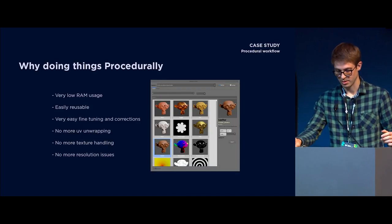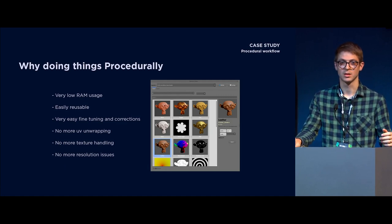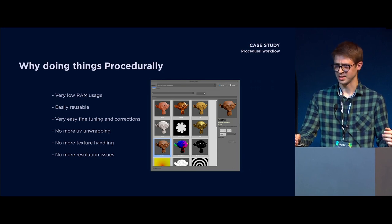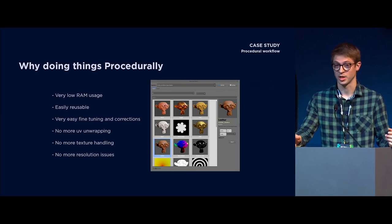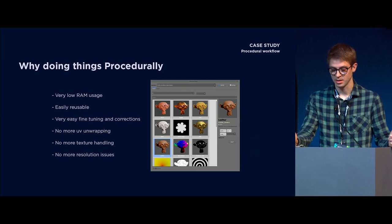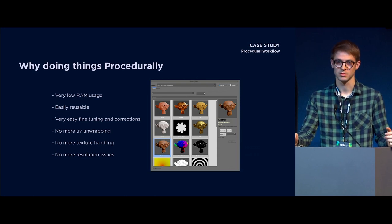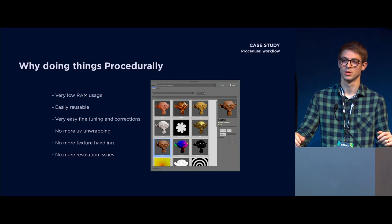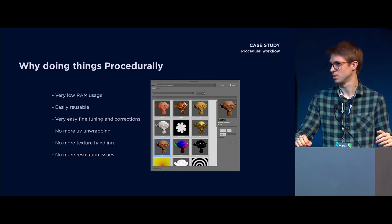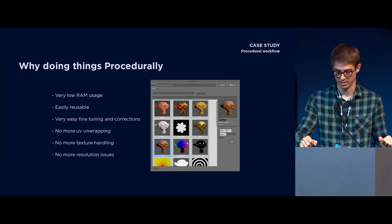On this show, we chose to do many things the procedural way. That includes set dressing, asset creation, and most of the shading. And this has many advantages. First of all, in terms of RAM usage, our render farm is GPU-based. So of course, keeping the RAM usage as low as possible is a must for us. And procedural shading helps a lot with that.